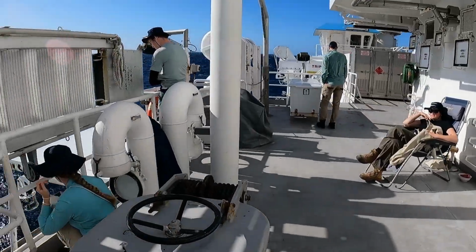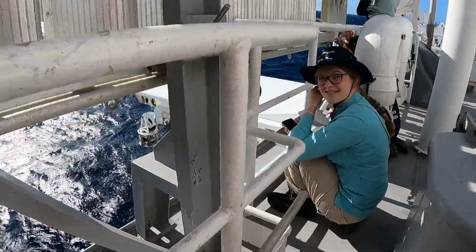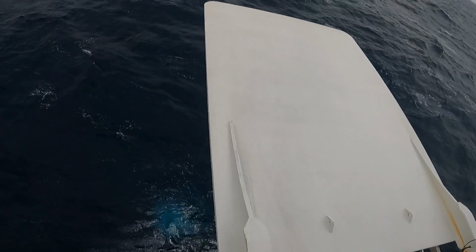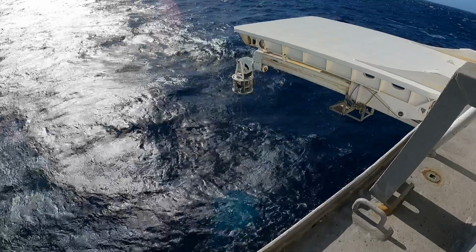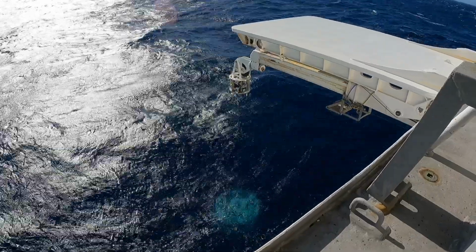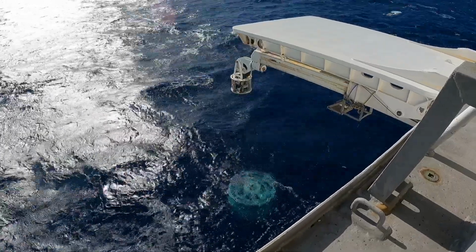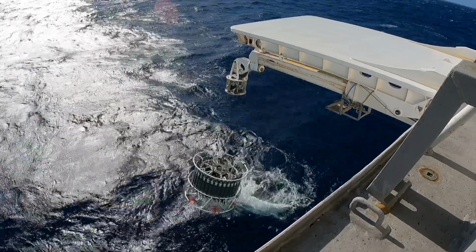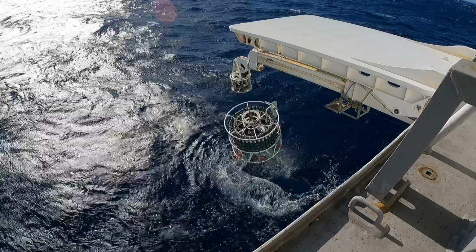But for those not calling out the depths from the operations room, we can watch as the CTD Rosette starts to come back into view. Up she comes! Swing!